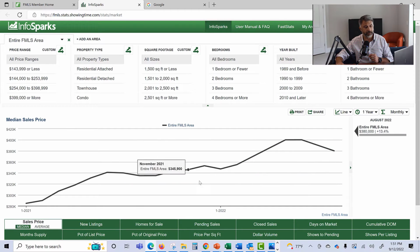Now, the next metric I'm going to go to are home prices. And this is the one that everybody gets wrapped around the axle on. Sales price over the last year. Up, and then people see down. Anytime you see a downturn in any of these statistics I'm mentioning, that's when you start seeing headlines. And I saw a headline that was home prices plunge for the greatest dollar amount since, like, 2016 or something.